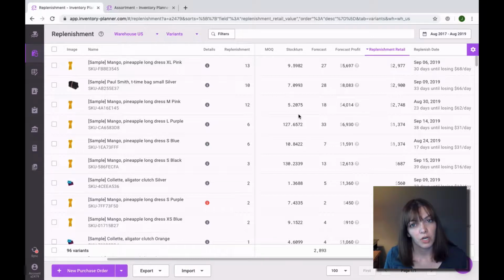So take a look at your forecasted profit, make sure that it's high enough so that it really makes sense for your business. Remember that we do have a threshold here. It's not just a matter of can we make some profit, we need to make enough profit that really makes sense to cover your other expenses in your business and come out ahead there.